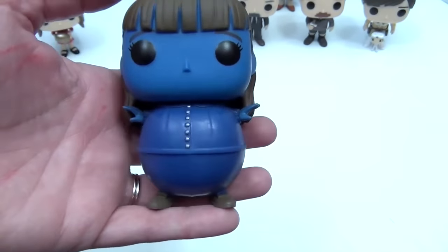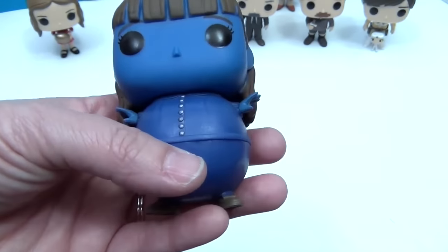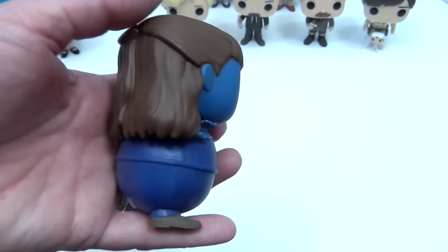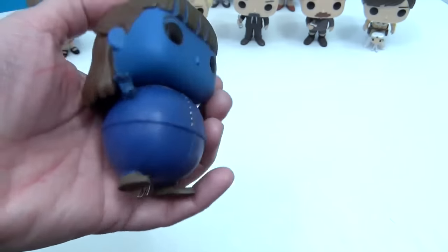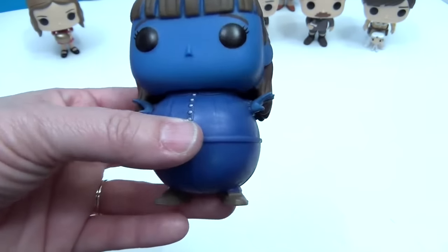How'd I forget her? Look, and she's a blueberry. So her face, I like that her face is a little bit different than the shade of her clothes because that's how it was in the movie too. And her hands are out. Her hair is done in the back just like Violet Beauregard and her little shoes. And we're going to go squeeze her so we can get some blueberry juice out of her.